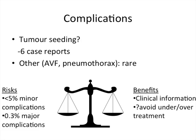The risk of tumor seeding along the tract is exceedingly rare, with only 8 case reports in the literature, most of which were from poorly differentiated upper tract urothelial carcinoma. And with contemporary techniques, multiple biopsies can be obtained through a coaxial guide or cannula to avoid contact with the surrounding tissues and thereby minimize the theoretical risk of seeding.